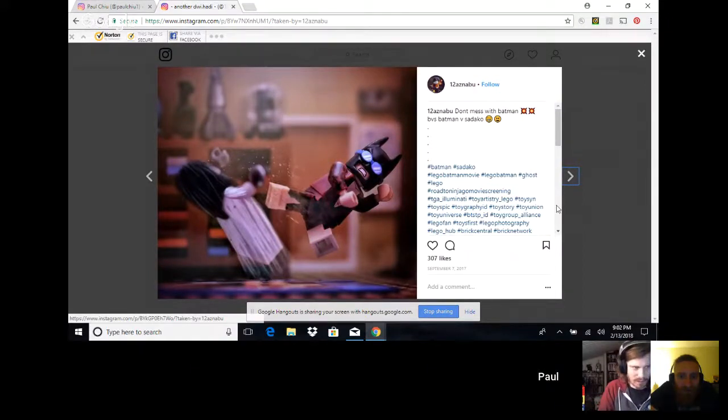So this guy just buys collectible minifigures and takes lots of photos. The background is actually the Big Bang Theory set. Yes. Oh, you're right, it totally is. Good call. Based on the scale, I'm thinking this is a picture of the Big Bang Theory set too. It's not even the set, it's the box. There you go. But we all know it's hashtag Road to Ninjago movie screening, and also hashtag TGA Illuminati.